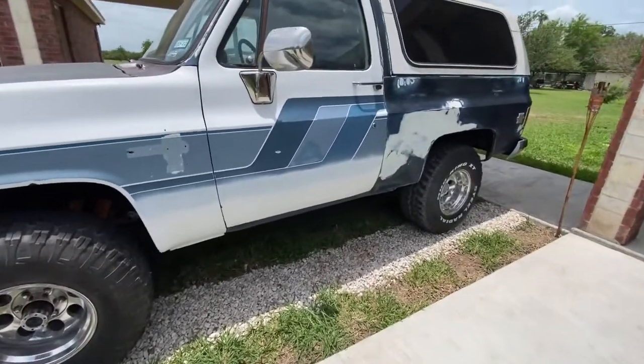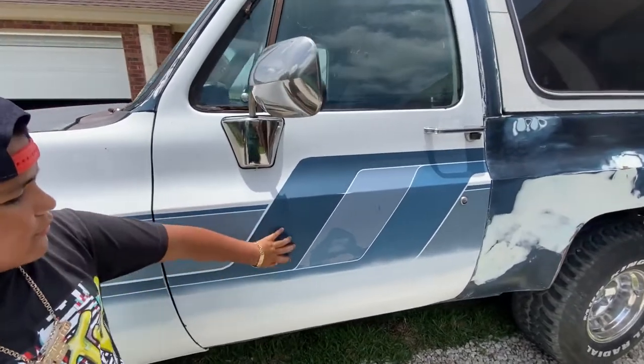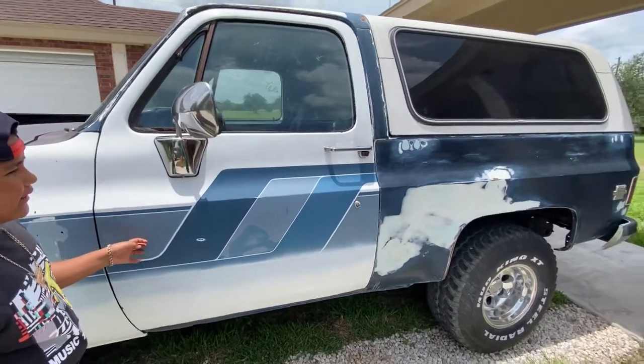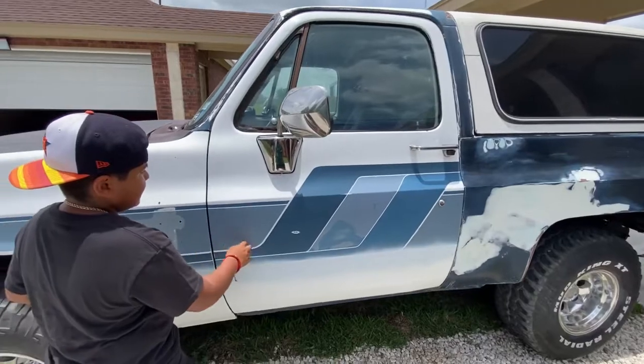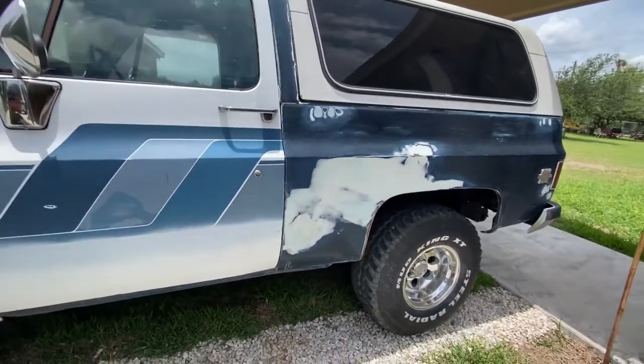Also, we have some doors here too. We changed these out because the other ones I had on were really dead and in bad condition. These are original paint right here, and again original paint that looks like stickers, but it's not.